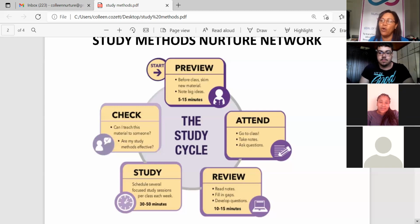Now they say before every day, skim through your work. Make sure that you know what the big picture looks like. And that is what we did this week with the 10 previous lessons, with the 10 previous notes. Now they say number 2, attend, go to class. It means go to online lessons. In your case, you want to go so that you don't miss out on anything.